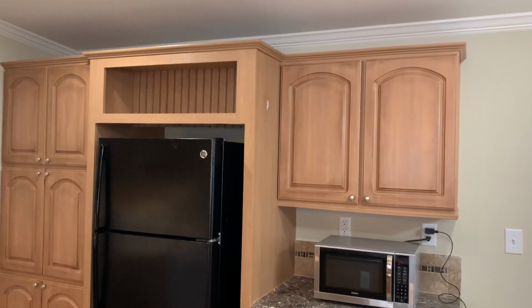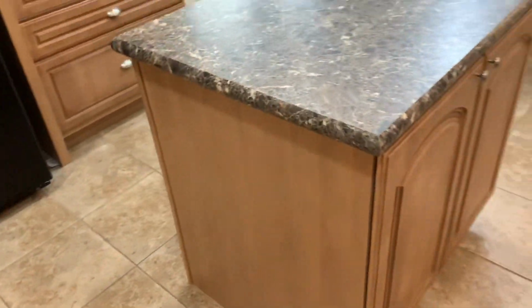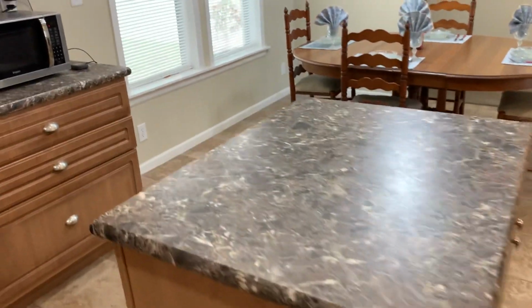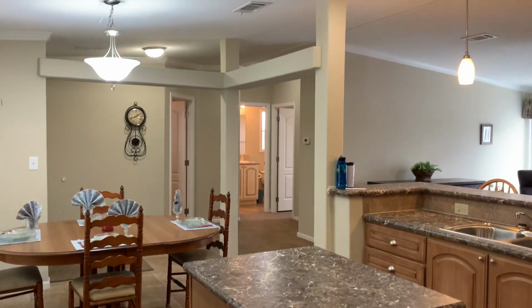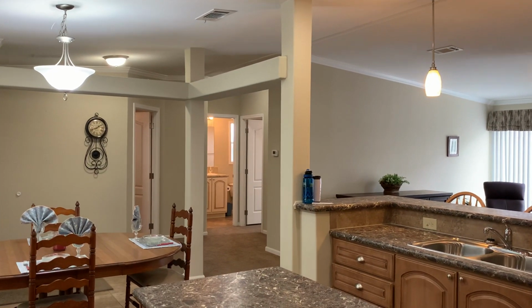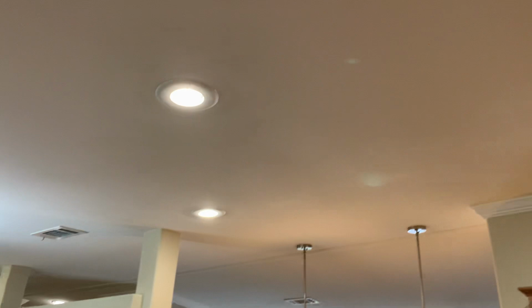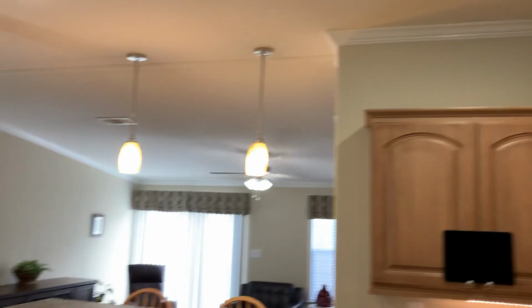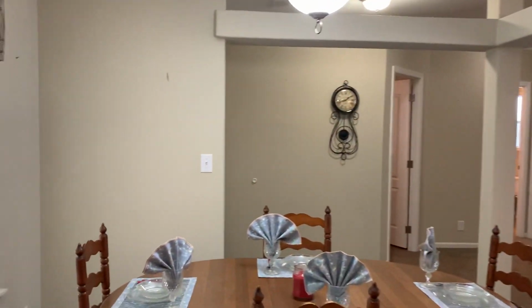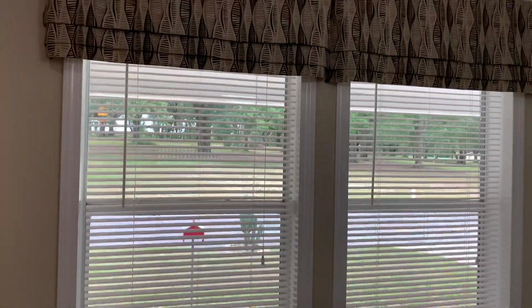A lot of cabinet space. There is an island right here also, and the island has an electrical outlet in the back. There we go. It's a great looking house. It's got volume ceiling. The kitchen has recessed lighting. There's molding at the top, the crown molding. And this is a view from the front. The dining room is in the front of the home. All the window treatments are included.